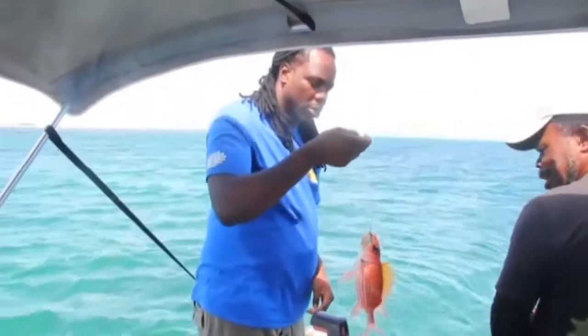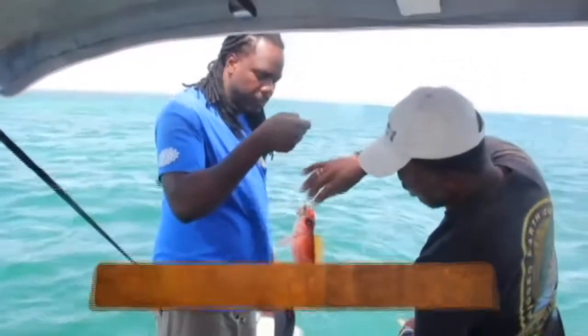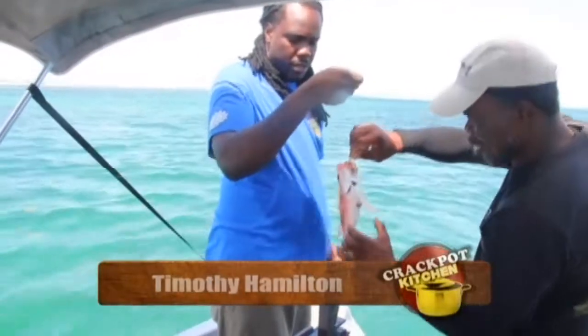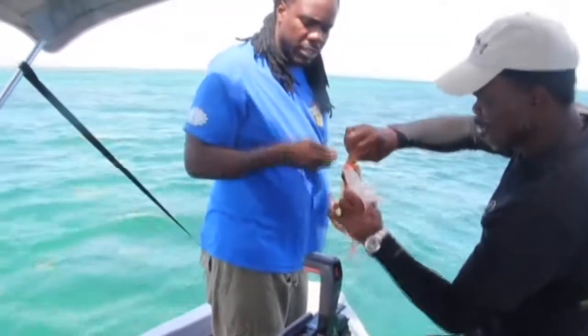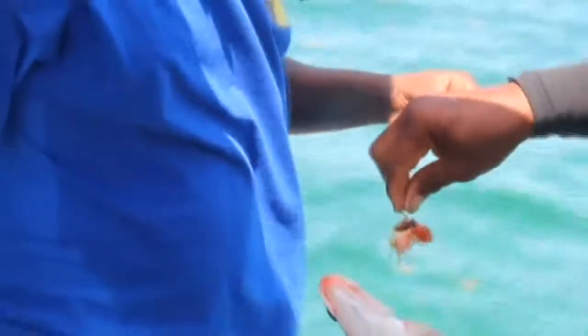Yeah, so show me how to take the hook out if I want to take it out. You gotta be careful with them because they got some stickers on their head. Oh yeah, I see that. You just try to grip him underneath those two fins like that. Oh, I see the stickers. You twist your hook like that. You see? You're twisting your hook. Twist it out. Yeah, you got it. Right.